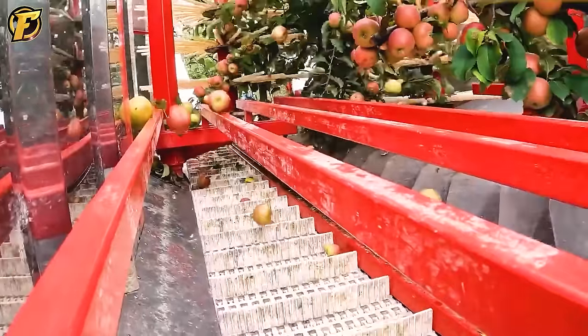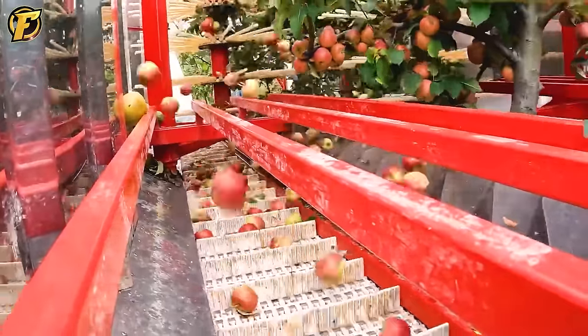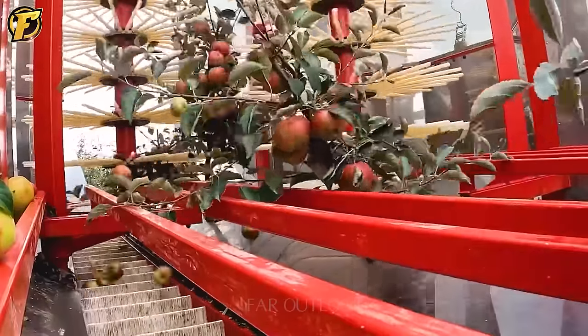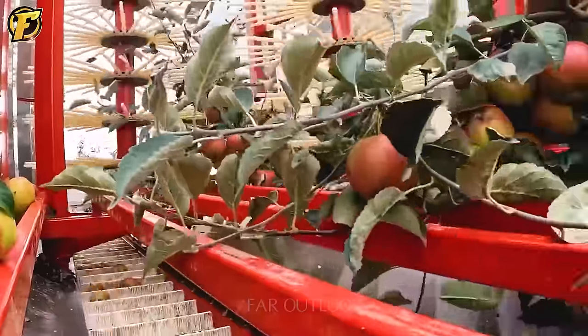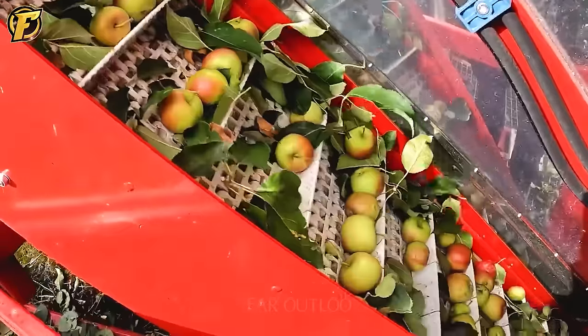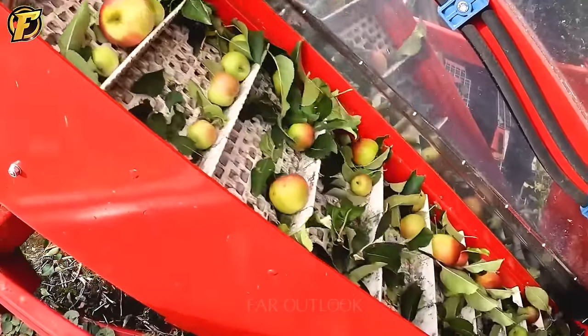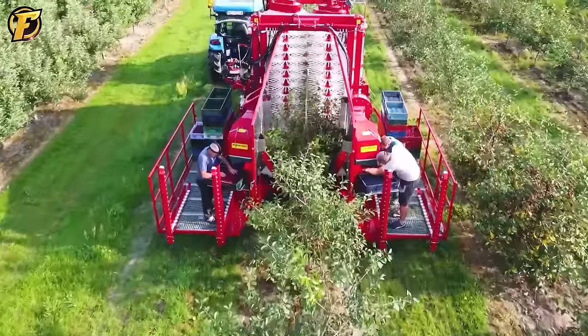Its pulling ability allows it to move from tree to tree, gathering fruit quickly. Sharp blades and advanced collection systems ensure fruits are carefully harvested, shape preserved, and of high quality, serving food processing purposes and industrial markets.